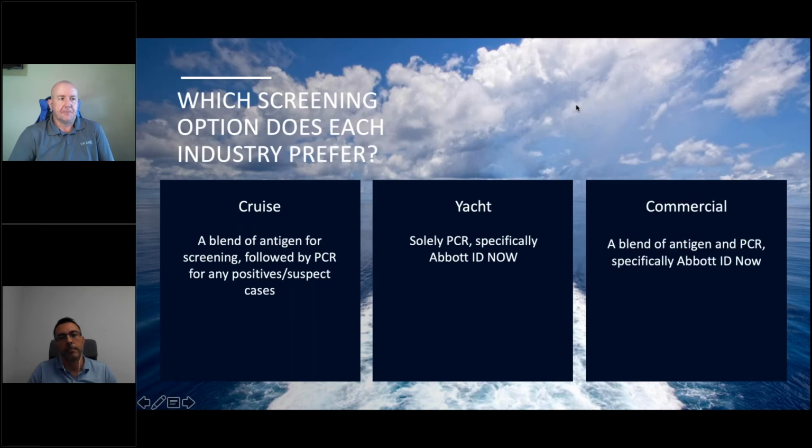I would concur with Holly and what she said earlier. We're really seeing a blend of products across the different verticals of our client base. In cruise, we're seeing antigen for screening, followed up with a PCR test on a positive. In the yacht market, the most popular has been to just go with the Abbott ID Now, because it's easy to use with proper training. Taking the sample is not difficult, and the results are a really nice fit for the yacht market. On the commercial side, I would say again a blend of antigen, and then probably most common would be the Abbott ID Now system, again because it's easy to use.